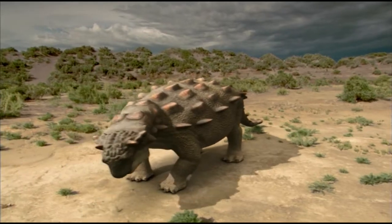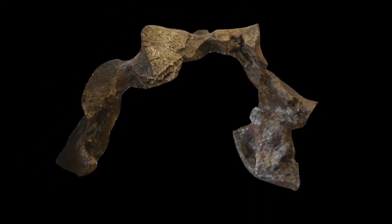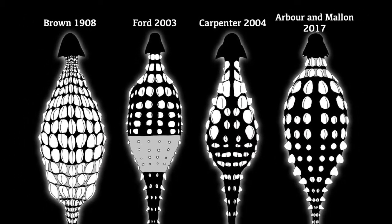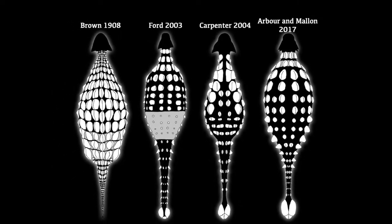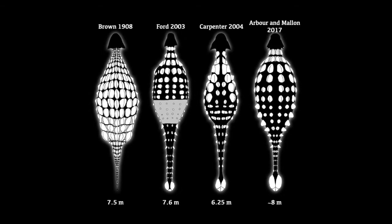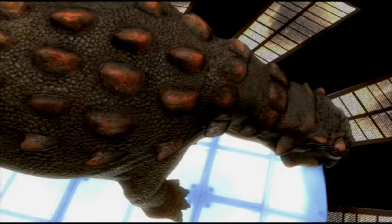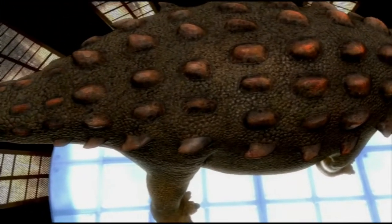The cervical half rings that covered the neck have not been found complete, so there are numerous ideas about how they were arranged. No Ankylosaurus has been found articulated, so no one is sure about how the armour was positioned. It is mainly compared to those more complete relatives, Anodontosaurus and Euoplocephalus. Ankylosaurus seem to be most heavily protected at the head, becoming less armoured towards the tail.